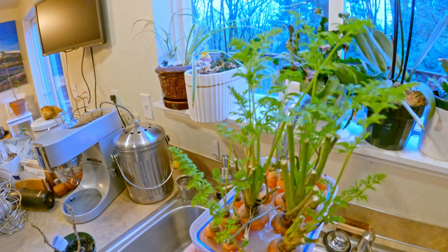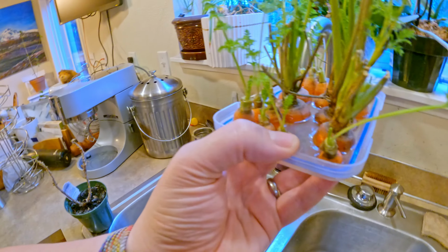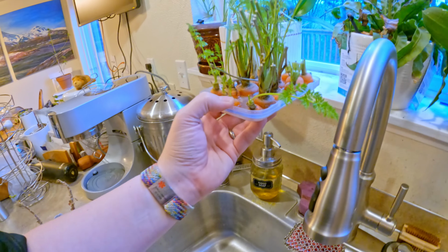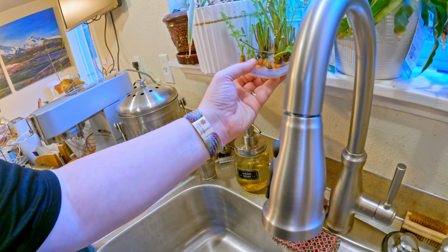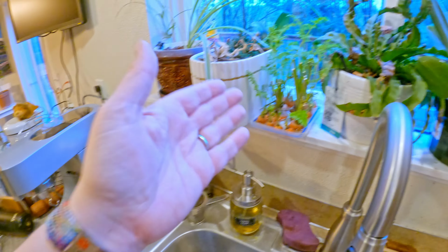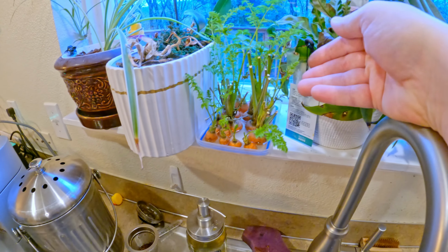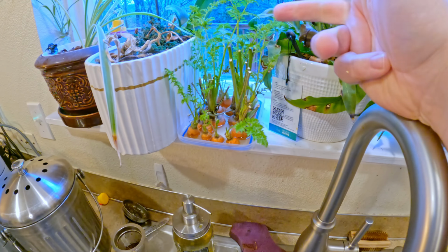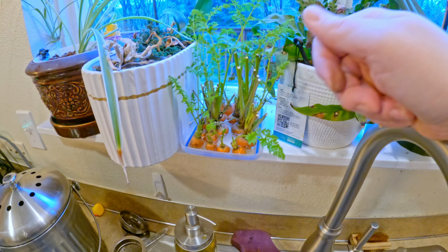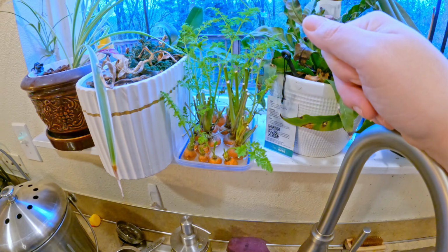What you get is that the carrots grow leaves, and then eventually they'll put up flowers, and then eventually those flowers will turn into, as long as they get fertilized, seeds, and then you can save those seeds and grow them in future years to get free seeds. And that's my goal. I'd never done it before. I'd read about it lots. I have decided that is what I'm going to do moving forwards.